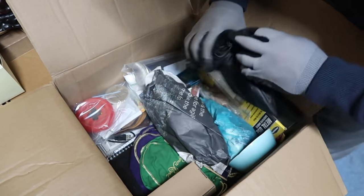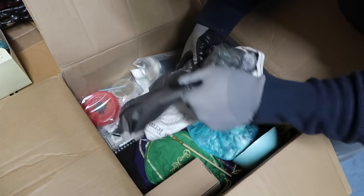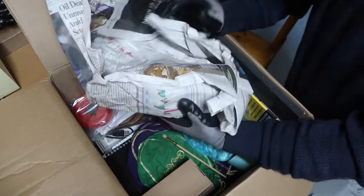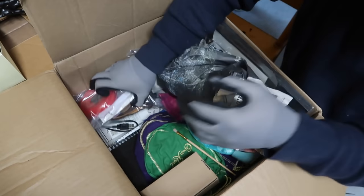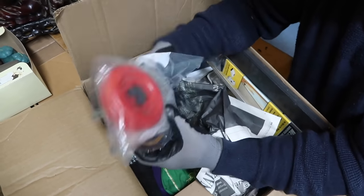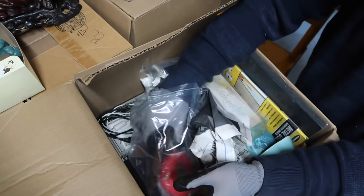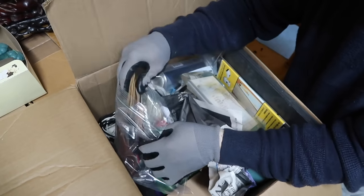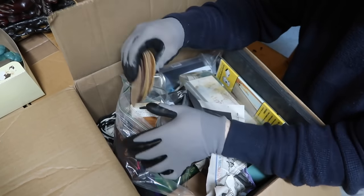Some Sony's in there. Some shells. Mom would have liked that. There's some patches. Leather patches.